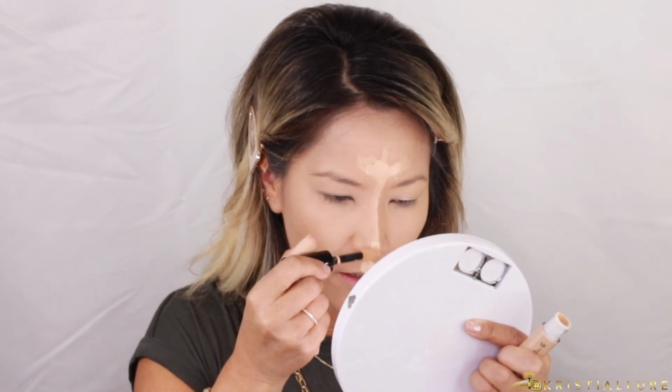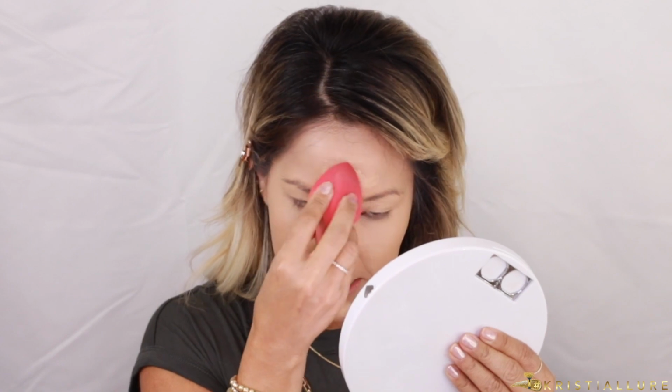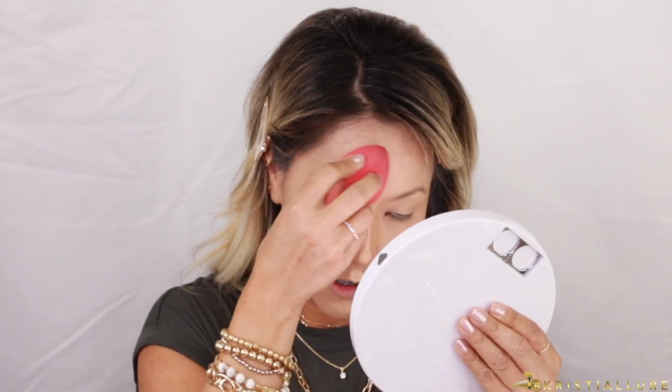I'm going to do a little bit on my Cupid's bow and a little bit more right here because I do want it brighter there, and on the tip of my nose where I would typically highlight. So I'm just doing a little. Sorry, do a full face of it. All right, now I'm going to take my Morphe sponge and see what it does with a sponge, and just place that on my forehead.